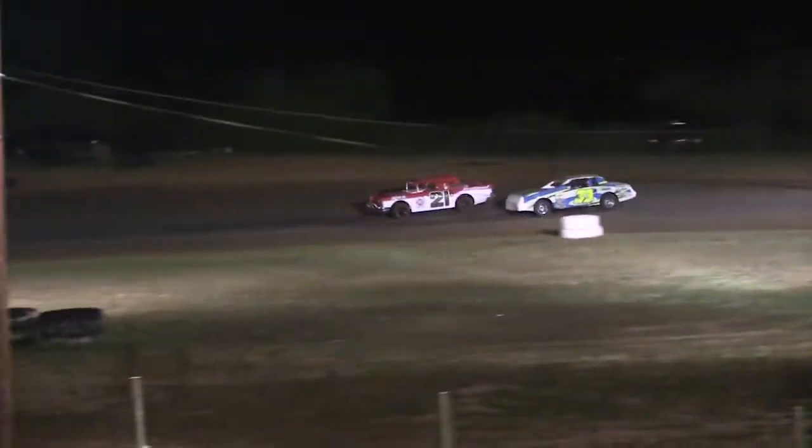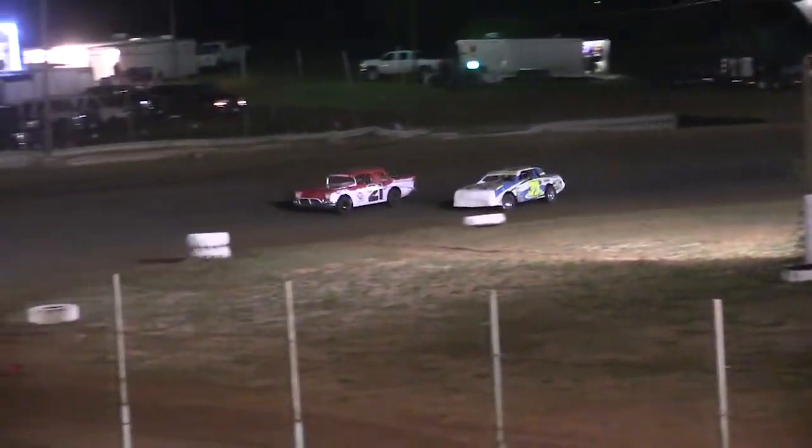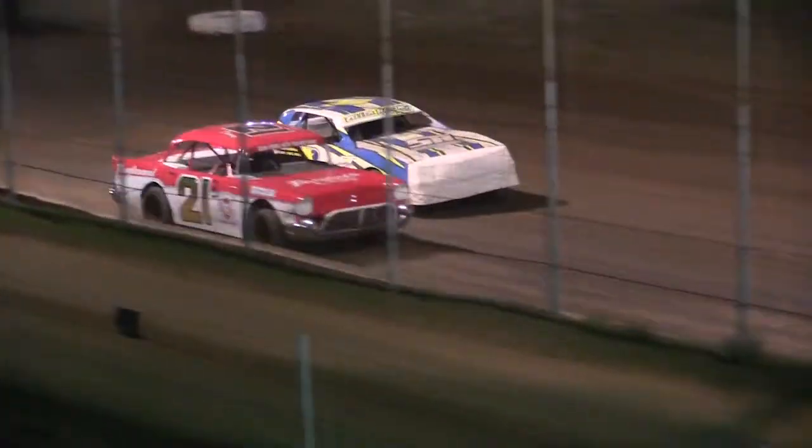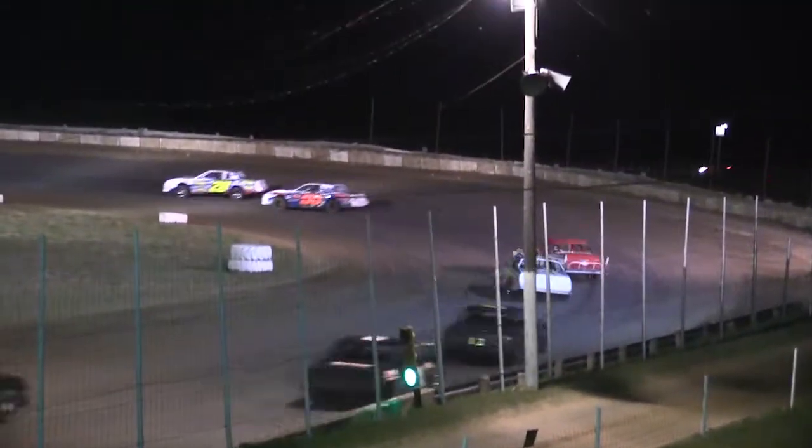Dylan Moss now with his best look to the inside of Danny Brown coming into turn number 3. Not going to happen this time by. Here comes Moss on the bottom. They're door to door out of turn number 4. It's going to be Brown at the line. That beautiful 21B machine.